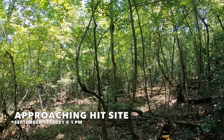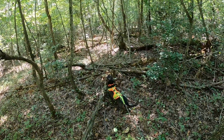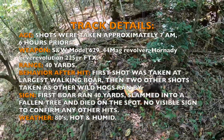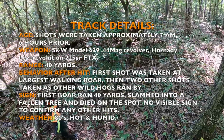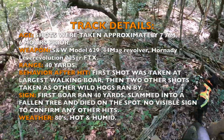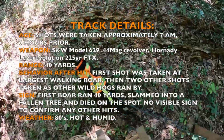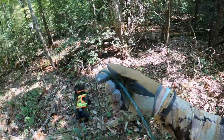Now the backstory on this adventure was I had gone out for a wood duck opener to scout a beaver pond for wood ducks and ended up running into a group of wild hogs. I had my shotgun, but I also had my pistol. So I used my 44 mag revolver, shot the biggest boar that I could around 40 yards as they were coming towards me. A couple more ran by. I took some follow-up shots. I wasn't sure what all I had hit.